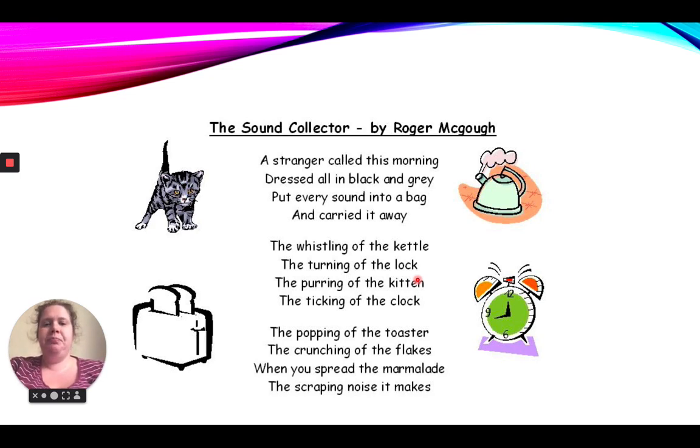Do you notice that line 2 and 3 always rhyme? Okay? Grey and away, lock and clock, flakes and makes. What else do you notice? Well, I notice there's a lot of ing words, sound verbs, and they tell us the noise the noun makes. So, for example, if we had a car, we could say the brumming of a car, or better still, would be almost the purring of the car. I describe my car to purr, unless it's not feeling well and then it ticks.